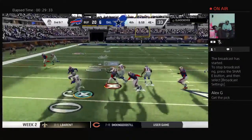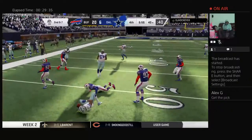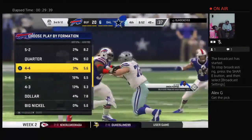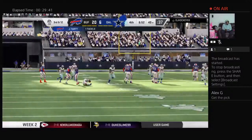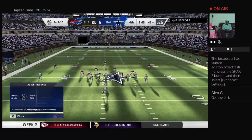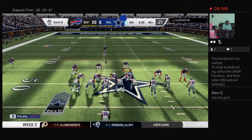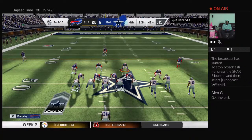On second down, it's Elliott, and maybe a measure of revenge there. He's had his way in this one, but this time they get him behind the line. It's a loss of 4. Now third down. The Cowboys on third down. They've converted 3 times in 8 chances. This is third down and 12.